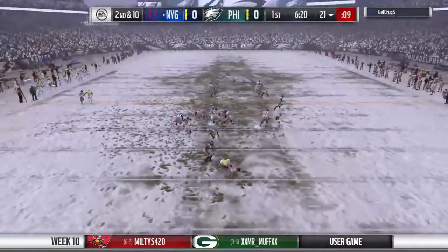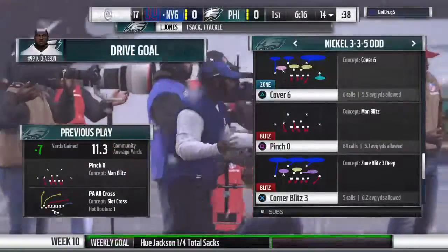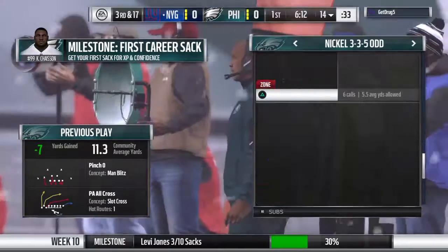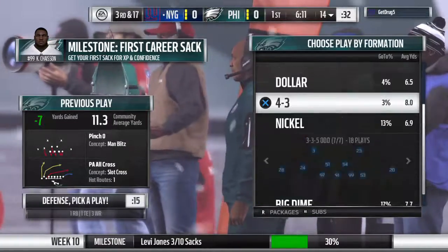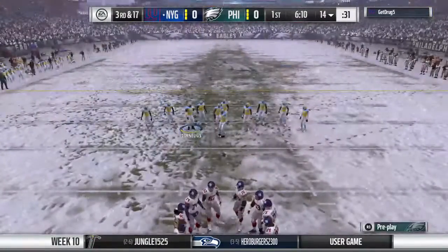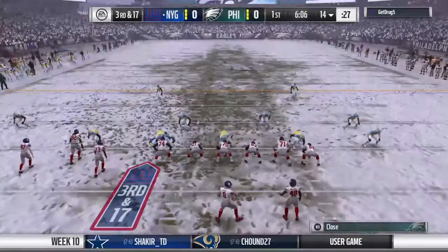Play action. They'll throw. Pressure comes, and down he goes. The Eagles get there for the sack. It'll go in the books as a 7-yard loss on the sack, and it's third down. I don't think this is the script they had in mind for their opening drive. This is third and long.